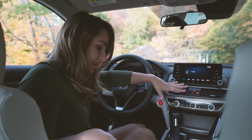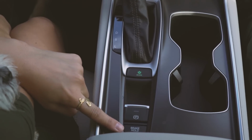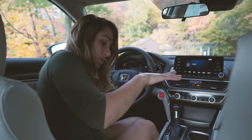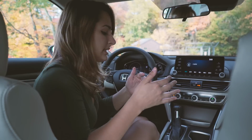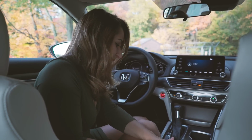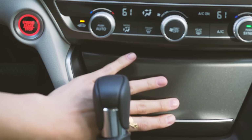The center console is another thing that I really like. It also reminds me of the 10th generation Civic. It's high up, it's large. You and your passenger have separate spaces. The center console is large, with lots of storage space. I like the shifter knob, which is also 10th generation Civic like.